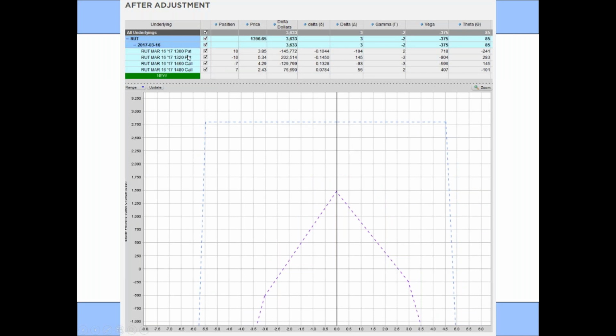So after the adjustment, we're now short the put spreads at 1320, 1300. Gives us a bit more of a central looking graph, so 5.5% on the downside, 4.5% on the upside, back to pretty much perfectly delta neutral. Delta theta ratio is really good, it's really low. Delta dollars is good, it's really low. We're short the 14.5 delta puts and short the 13 delta calls, so pretty even there, and generally a pretty nice looking trade at this point.